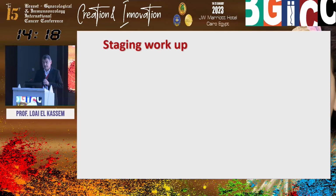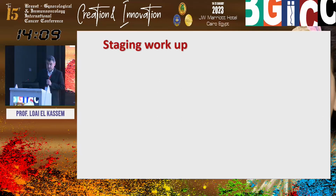That's the main part. But okay, now we've solved the liver problem. But well, bone metastases are much more common than liver metastases, and lung metastases are much more common. So what to do for them?